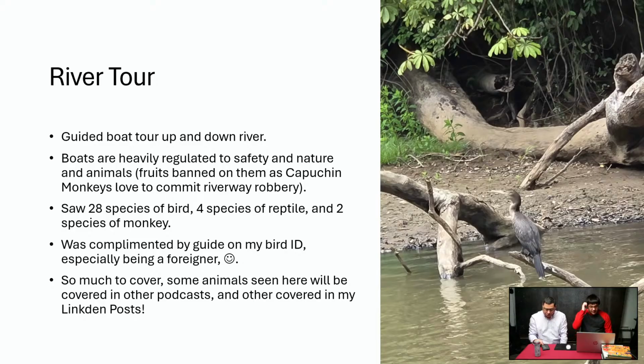So with that, things such as fruit cannot be on them because the capuchin monkeys love to commit riverway robbery. It's not even that you can't have fruit, but you have to have it in a container or something, because the monkeys will steal it somehow. Since I'm spreading animals out over the podcast, we won't talk about the capuchin monkeys today. But trust me, I will come back to the river tour when we do talk about them because there is a capuchin monkey situation. And there's even funnier stuff that happened on day 6. But anyway, this river tour is awesome.